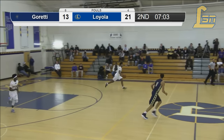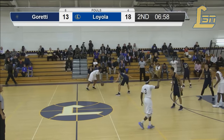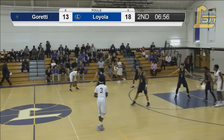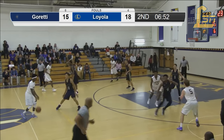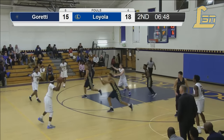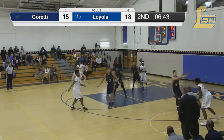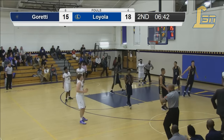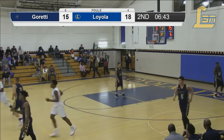So Goretti responding immediately. They're really trying to claw their way back into this game, and they've been successful so far. That's correct. Watson has it, top of the key. Nelson has it. Shaw has it. Nelson in the corner looking to drive, and he walked. We've seen that twice happen, once to Hallaby. You just get a little bit ahead of yourself.